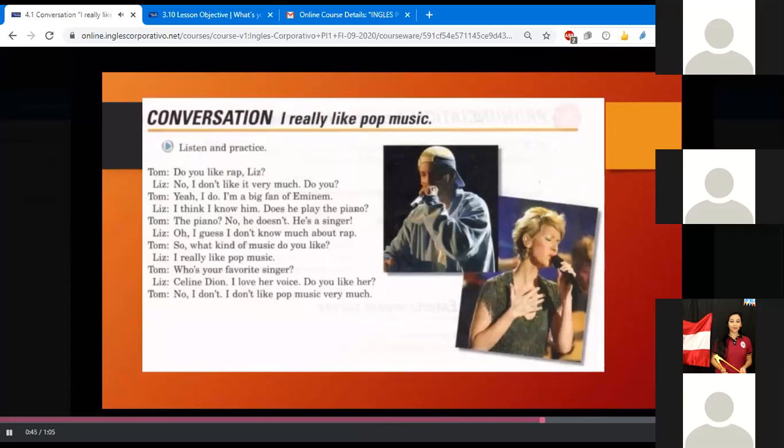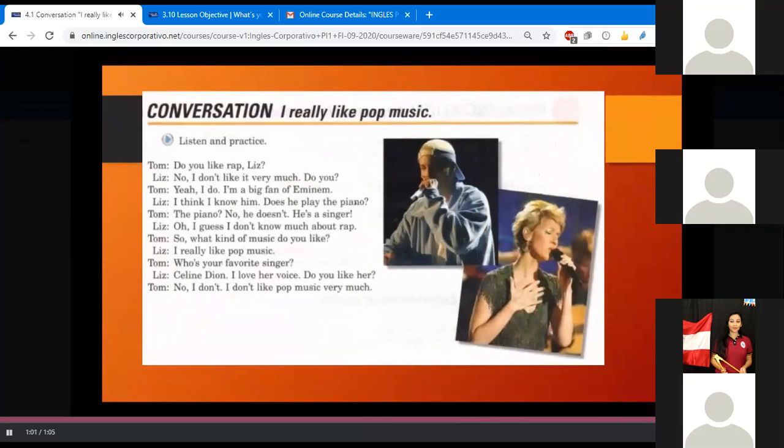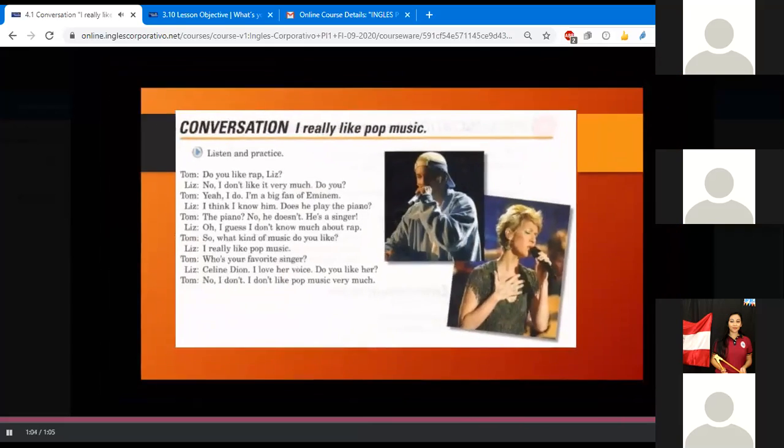So, what kind of music do you like? I really like pop music. Who's your favorite singer? Celine Dion. I love her voice. Do you like her? No, I don't. I don't like pop music very much. On the discussion box, I want you to share with us what kind of music do you listen to or like.